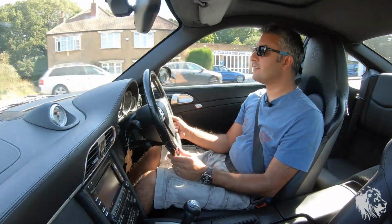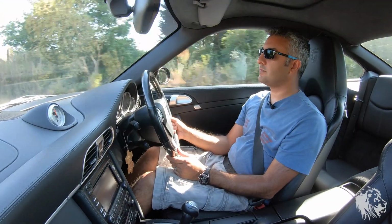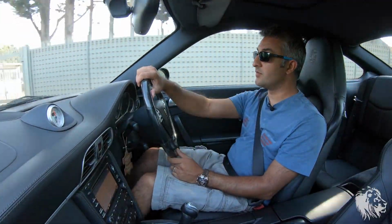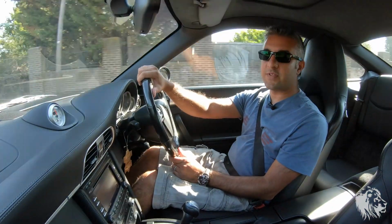It has the practicality of 4 seats, a big boot at the front, and it has a 64 litre tank. It will do, if you don't push the turbos too much, it will probably do 350 miles to a tank.